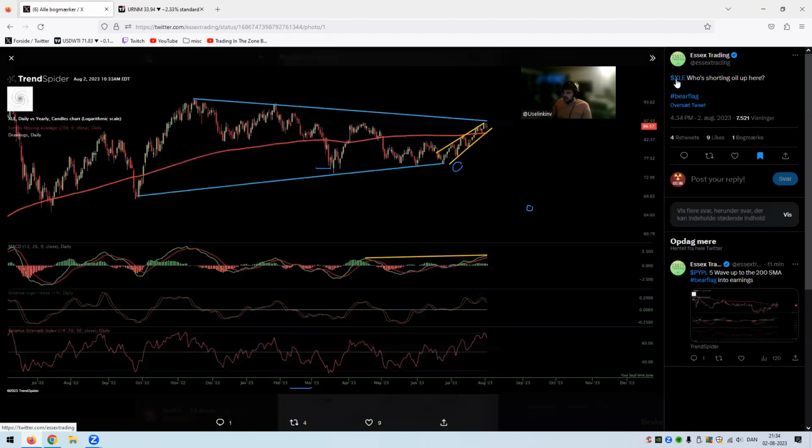SX Trading, XLE, which is the energy ETF, mostly oil and gas. Who's shorting oil up here? And you can see here we have the trend line, right, and we have just basically tagged it. I think if he made this trend line a bit obscure to the downside, then we'll hit it anyways. This is a bearish wedge to the upside, and he's accounting for a move down.